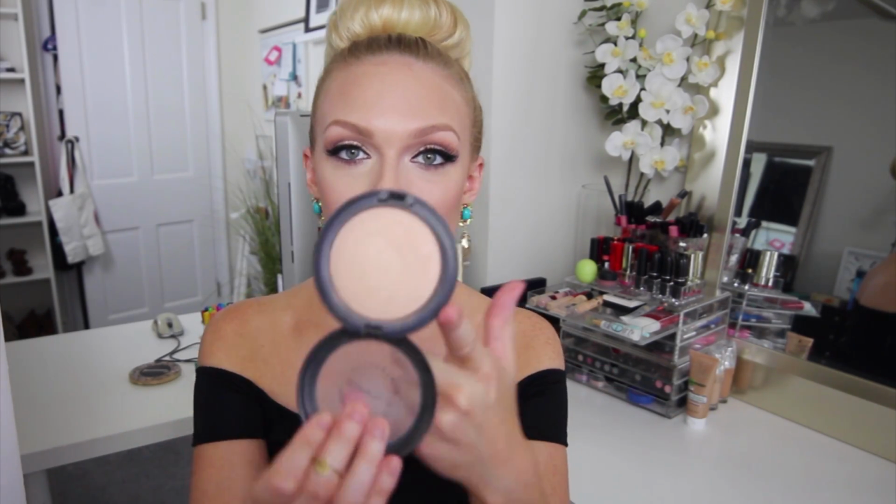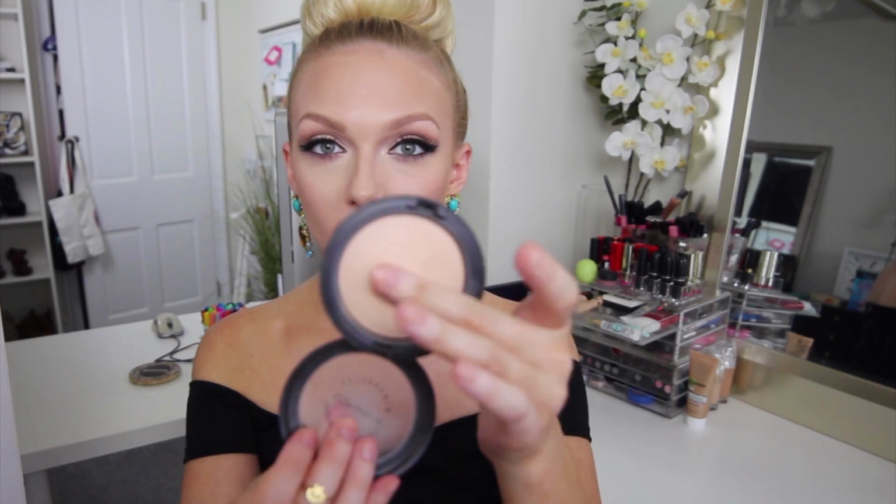So having one like this that is more of a natural finish is, I think, something anybody can get a lot of benefit from having in their collection. This one is medium plus. For a bronzer or a contouring product, you just go 2 shades darker than your skin tone.